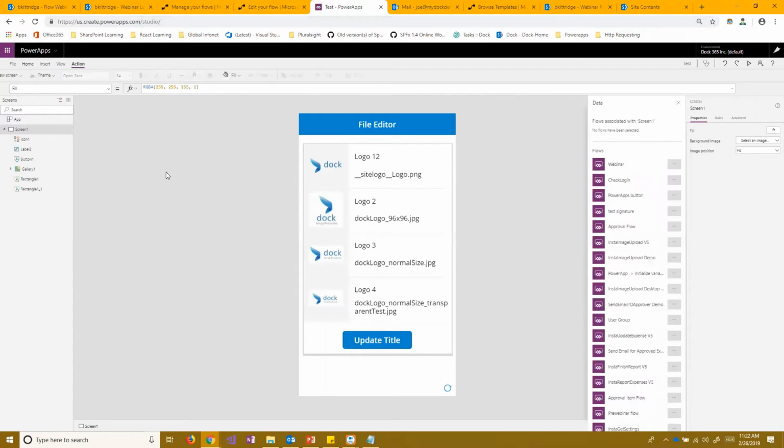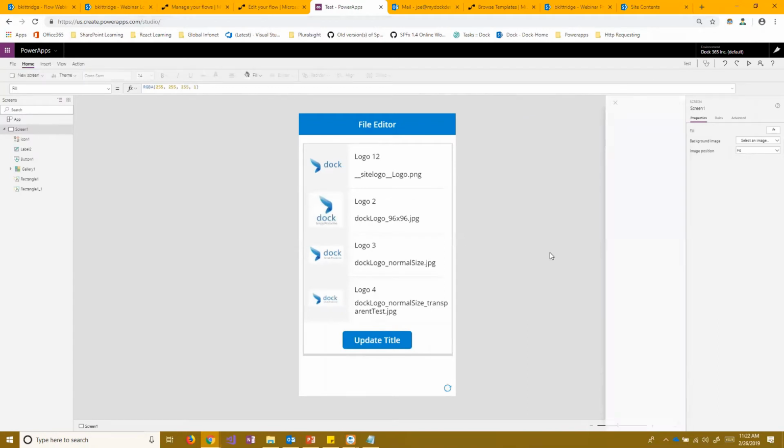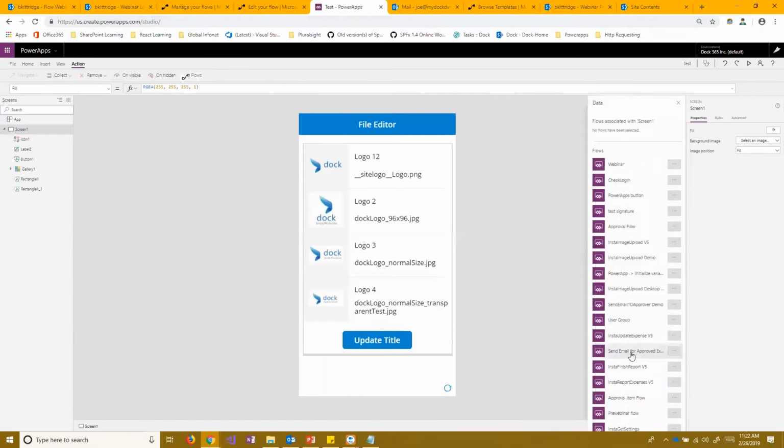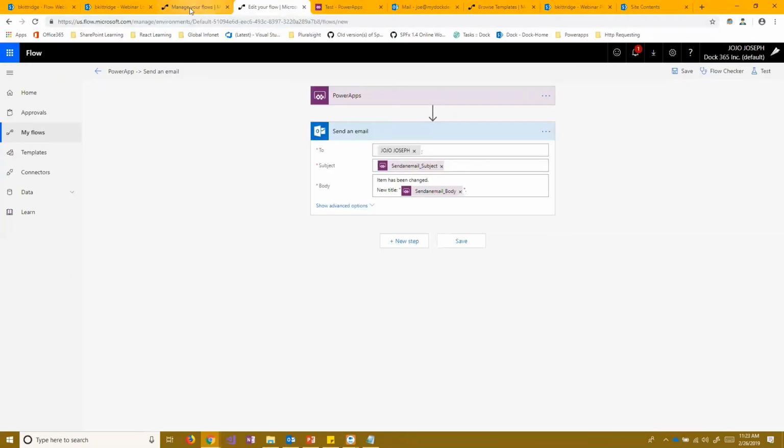So in order to do that, you'll start from wherever you are in the app. If you go to Action and then Flows, you should see all of your Power Apps flows in here. Now this flow doesn't have a name yet. I'm going to go ahead and rename it so that it's a little easier to find. I'm going to name it Flow Webinar Power Apps Email. And I'll save that.